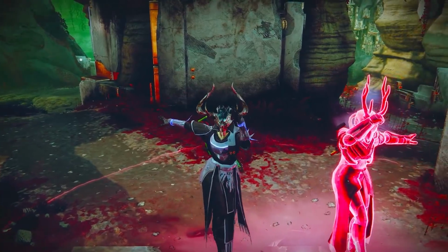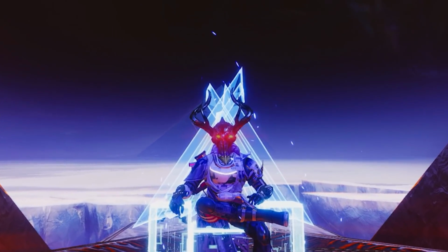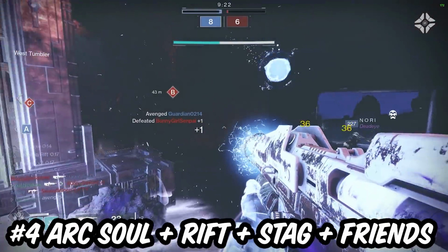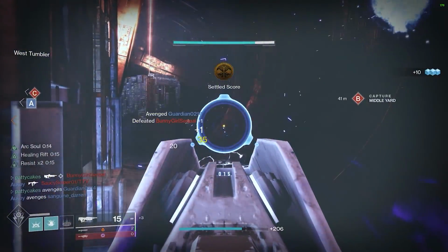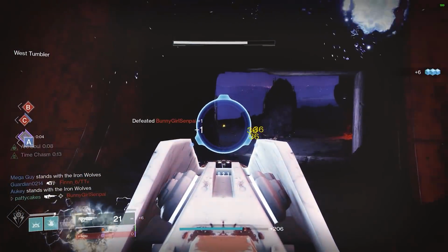But sometimes they don't want to use the rift offensively and they really don't have to. They can also use it defensively with the 4th thing on this list. Warlock mains love to use the Stag in combination with an Arc Soul healing rift in Trials. Hey, sometimes we need to make an exception to running transversive steps, especially when it means that you're going to become much harder to kill.